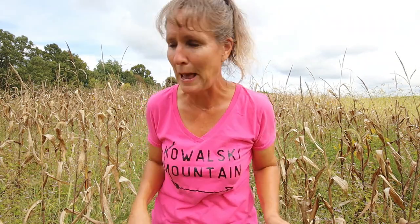And I can't help but think that they've probably had a good laugh at our expense, because this is the saddest looking cornfield in the entire county that I have seen. There's just no nice way to put that.